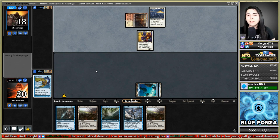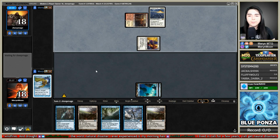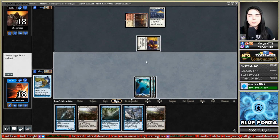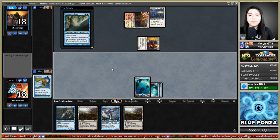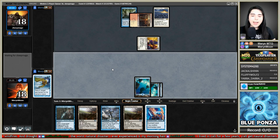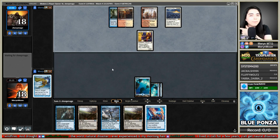Your Foundry tapped. Gets in with Arbiter. We will take it. Alright, so let's Spreading Seas. Draw a card. Annex. Alright, Annex is pretty cool. That ramps us into Frost Titan next turn. Which would be great.